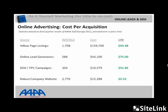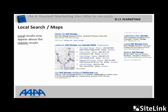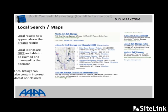Now, local search is another option that you should be looking at doing. It's free. These are provided from all the local search engines such as Google, Bing, Yahoo. They can be claimed by any brick-and-mortar business, despite the solicitations from various marketing companies out there. If you do not claim your local listing, it can reflect incorrect information as the search companies try to fill this information by themselves automatically through data found on the internet through various places. So this means if you don't claim your listings, a lot of times they'll be claimed for you automatically with older, out-of-date, or incorrect information.